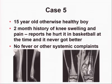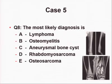So your next case is a 15-year-old boy that comes in. He's otherwise healthy, common theme. He has a 2-month history of knee swelling and pain. He says he hurt it in basketball at the time, and then it just never got better. He doesn't have any fevers, no systemic complaints. So you get an x-ray, and you notice some irregularity down in the distal femur. You follow that up with an MRI, and of course you notice a large mass in the distal femur. So the most likely diagnosis for a distal femur mass in a 15-year-old otherwise healthy boy: lymphoma, osteomyelitis, aneurysmal bone cyst, rhabdomyosarcoma, or osteosarcoma.